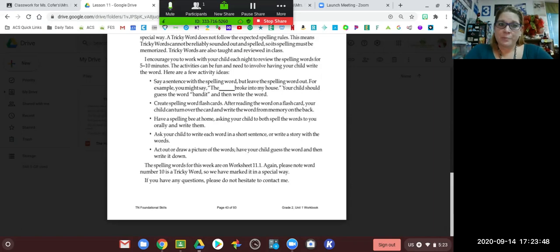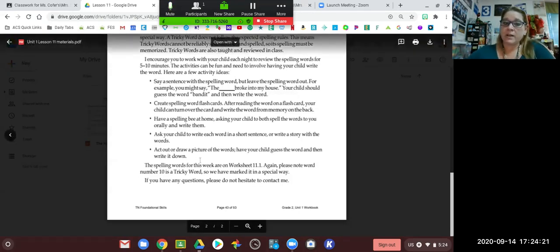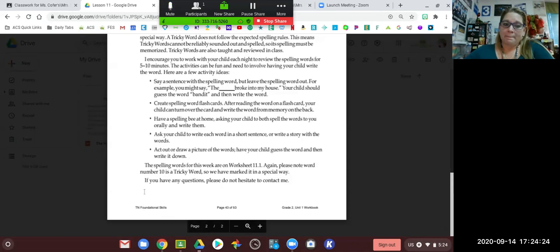Have a spelling bee at home, asking your child to both spell the words to you orally and to write them. Ask your child to write each word in a short sentence or write a story with the words. Act or draw a picture of the words. Have your child guess the word and then write it down. Spelling words for this week are on worksheet 11.1, which we just looked at. Again, please note, word number 10 is a tricky word, so we have marked it in a special way. If you have any questions, please do not hesitate to contact me.